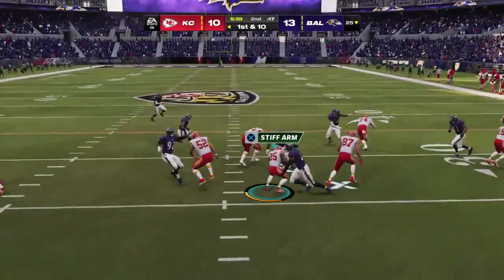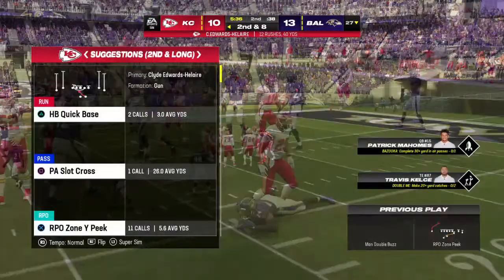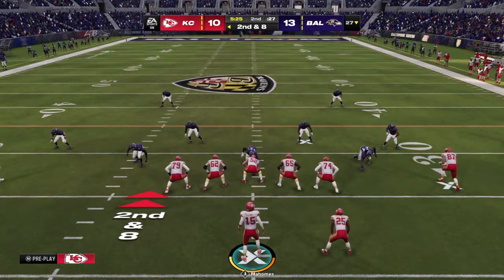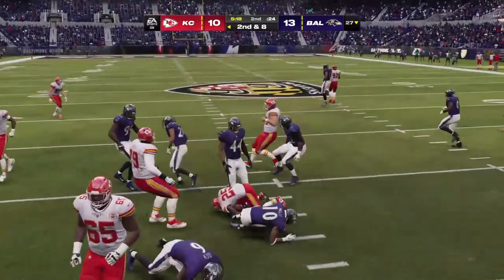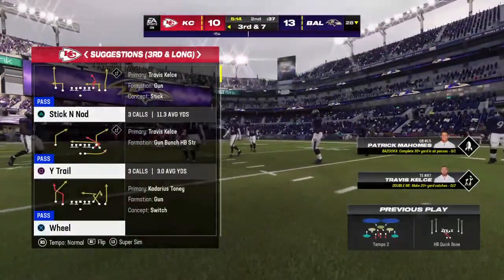The drive will begin with a run by Edwards-Helaire. And he can only manage to get a couple. 2nd and 8 coming up. Edwards-Helaire as they run out of the gun. He'll get a yard. That's all as they get him down at the 28.